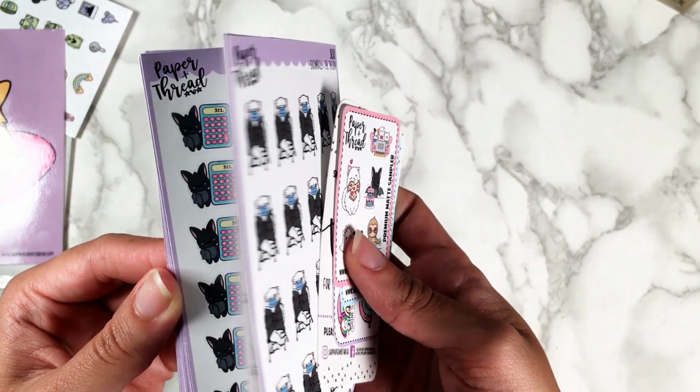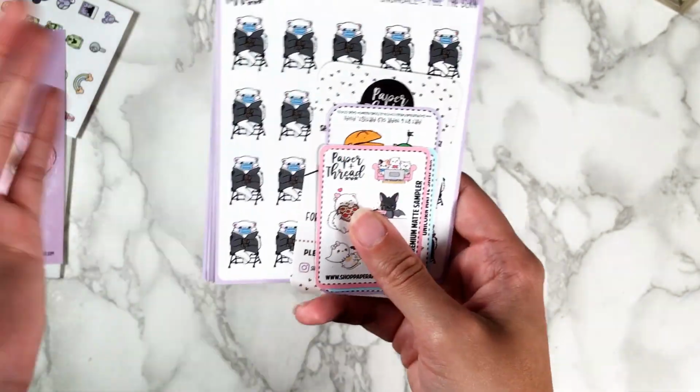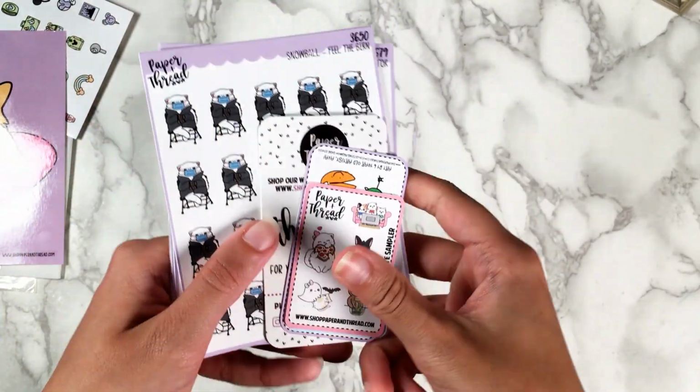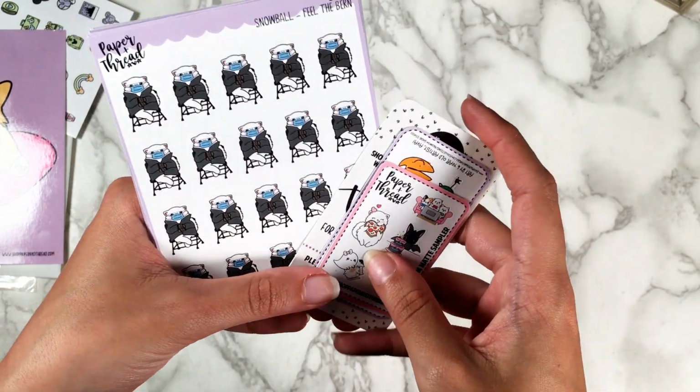That is my teeny tiny order from Paper and Thread. And the reason my orders are tiny now is because I literally have like everything in the shop. I have so much, it's ridiculous. So thankfully I'm at sticker 0 once more. So going forward, it's just gonna be tiny orders here and there.